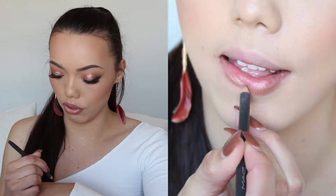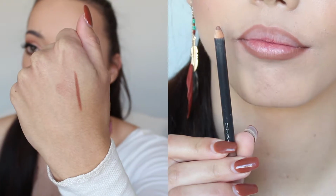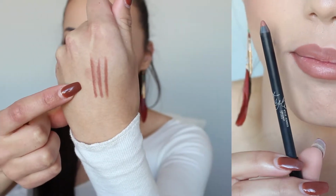Stripdown is just a nice light brown nude shade, and I will show you. It's a nice light brown nude, which I think pairs so well with any nude lipstick. I've got two of the Kylie lip liners, the coconut lip liner and the Kylie lip liner. These are recent purchases, but I've really enjoyed using them so far. So here's Kylie, and again it's just a nice neutral nude lip liner. And here's coconut, and all three of them are quite similar.